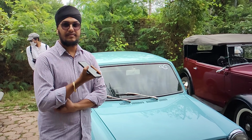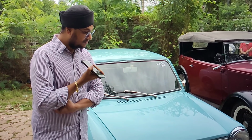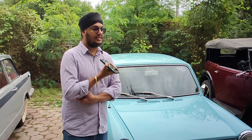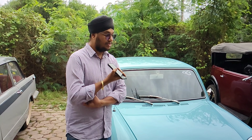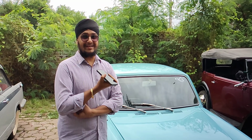And just hypothetically, if you are planning to sell it, how much will it cost? It's not priceless. It's again a rare thing in India. We just have about 3 or 4, not more than that. But not sure about the price. I don't really wanna sell this. My uncle is not gonna let me do that.